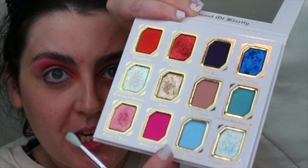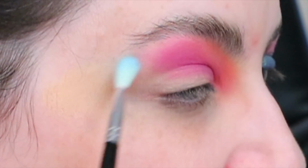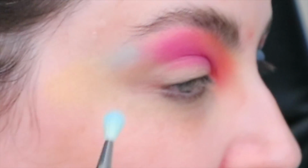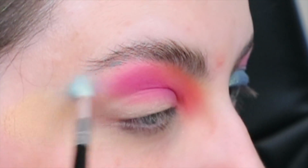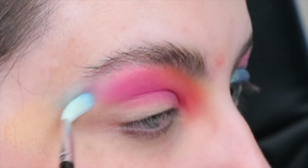She's so gorgeous and talented. I'm now taking this blank canvas E10 and I'm going into the shade So Long Lover Boy, and I'm putting it just out here. Now this is again where I'm seeing a little bit more inconsistency with the mattes. Yes, they blend and they merge together very, very well.